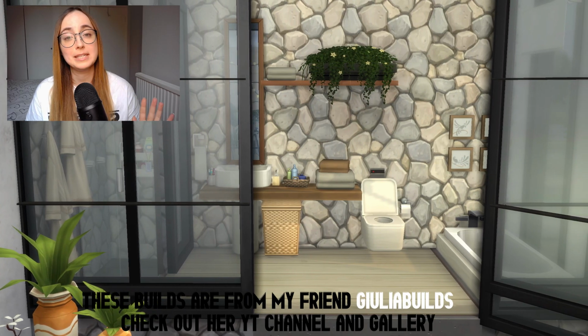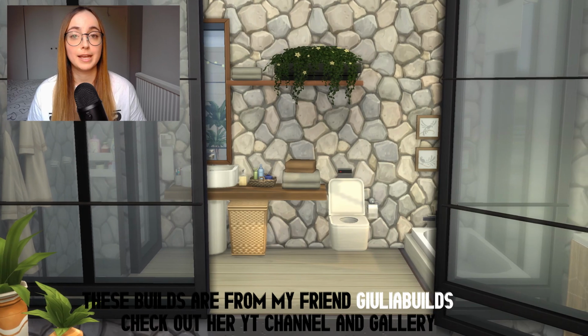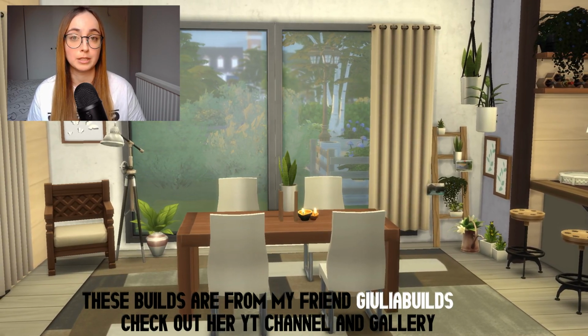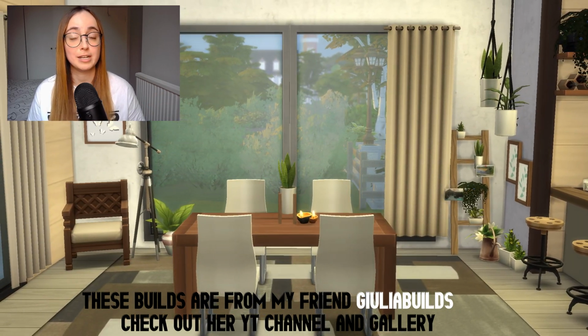And while I'm naming all these packs, I am showing you some interiors in The Sims 4 made by my lovely friend Julia Builds, who does the most amazing modern farmhouse builds. So if you haven't already, do check her out and you can get lots of inspiration from her builds.